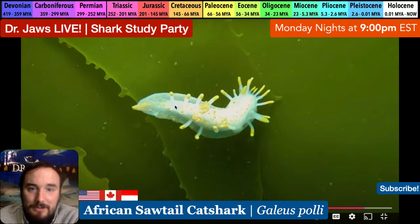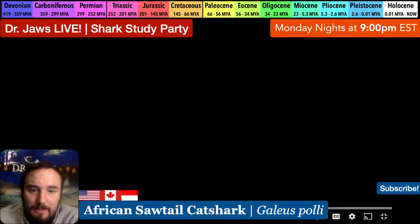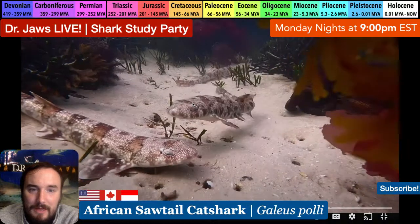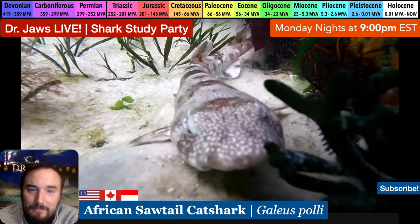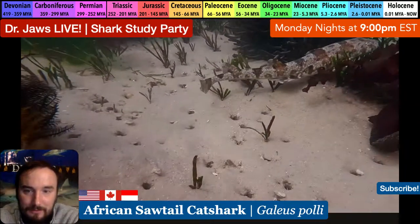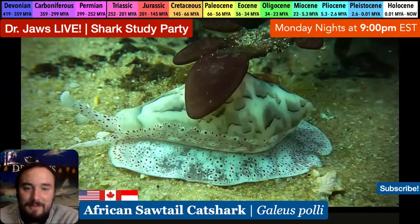And the puffadder shyshark is probably the most famous one, I feel. If I'm not mistaken, it's Haploblepharus edwardsii. I think this also is known as a happy eddy. I could be wrong about that, but very cute little shark, and I love that behavior of covering its face with its tail, as if it was shy.